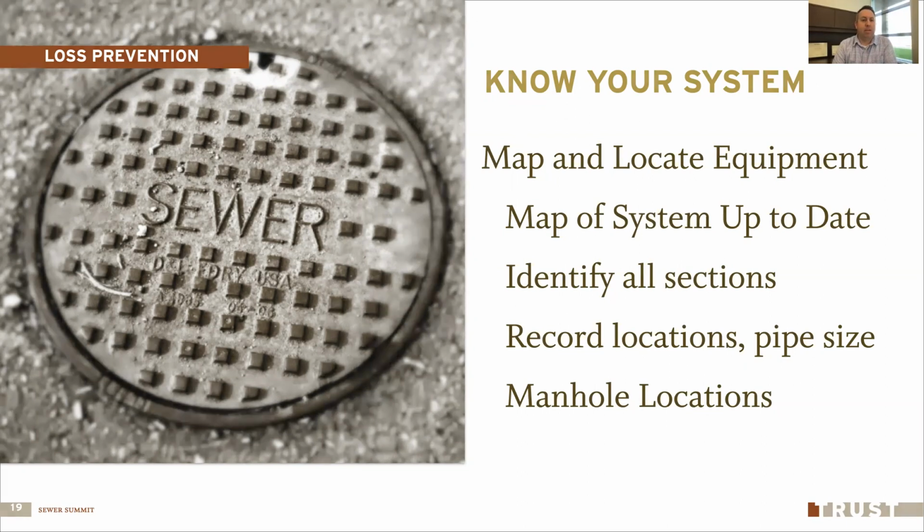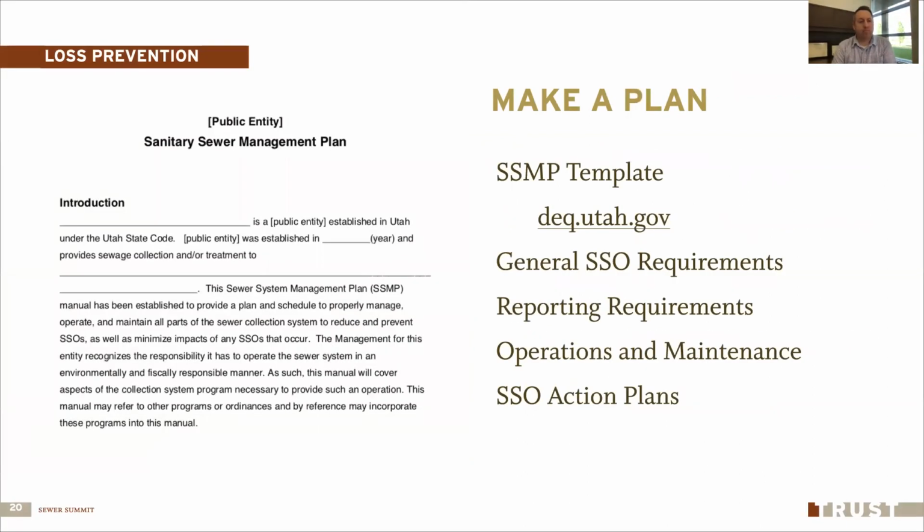So after you know your system, you need to make a plan. And the state has guidance on this from the Utah Department of Environmental Quality. They have a template for a sewer system management plan, and this is your SSMP. This is something that should be in place for every organization which authorizes you to operate or own a sewer system. There have been requirements in place for several years as far as having one of these in place. If you don't have one, and I know there are a few trust members that do, we recommend that you get on that, get your notice of intent in, and make sure that you get your plan in place. There is a template available on their website, which is really simple to use.